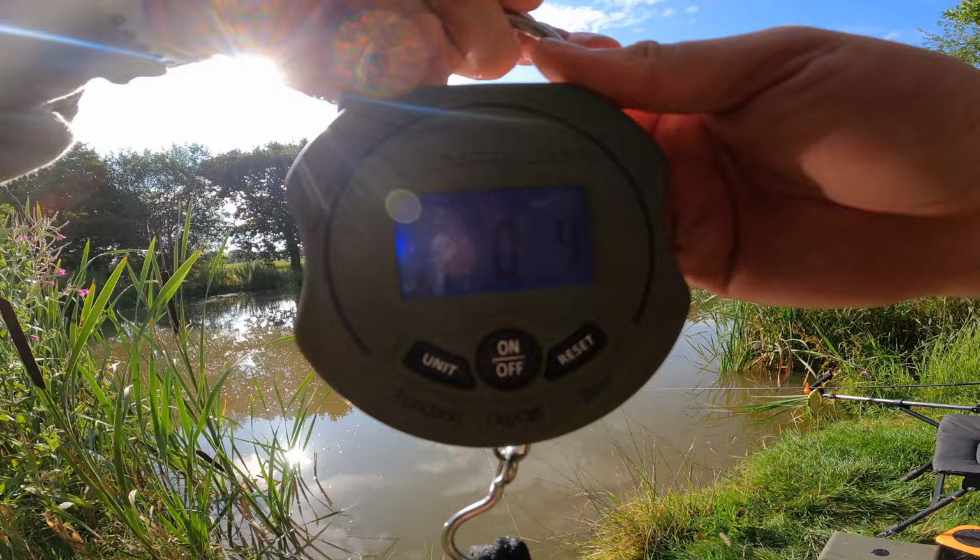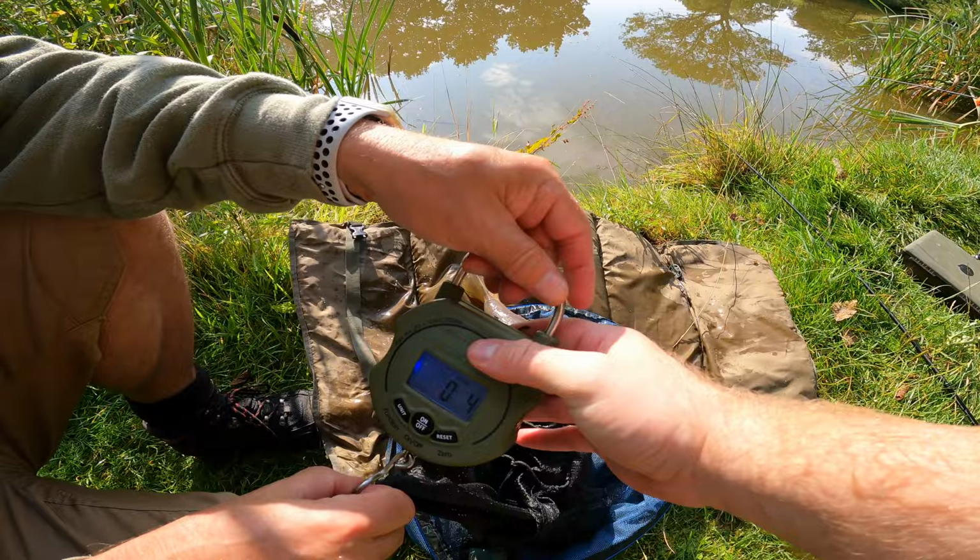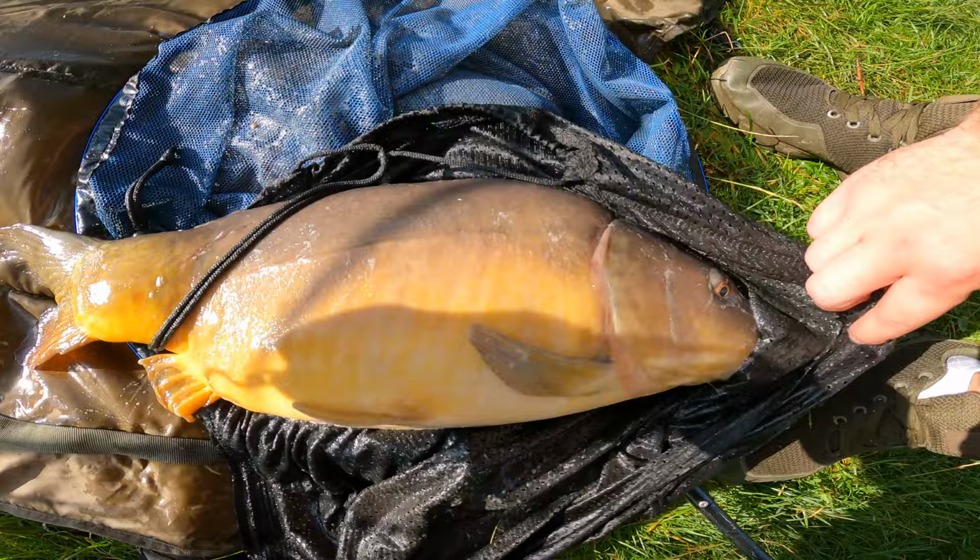Well, I don't think you've reset them right, have you? I think it's a bit heavier than that. 10 pounds 3 ounces. I knew it, look at the size of the belly on it. Well, it's a double. We've both had a double today then.